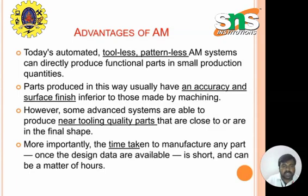Parts produced in this way, that means by using the additive manufacturing process, usually have an accuracy and surface finish inferior to those made by the machining processes. However, some advanced systems are able to produce near tooling quality parts that are close to or in the final shape. More importantly, the time taken to manufacture any part once the design data are available is short and can be a matter of hours.